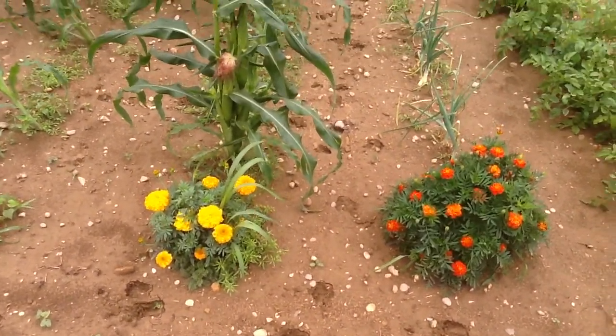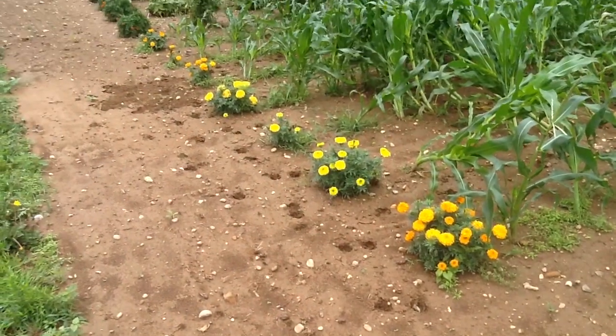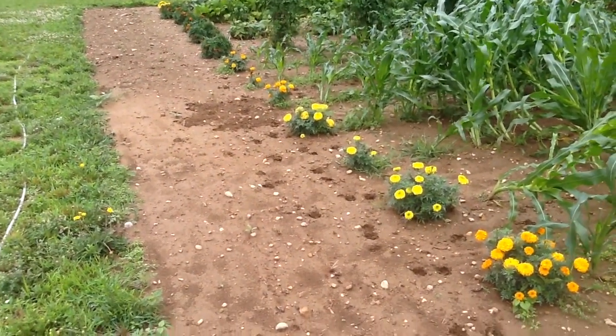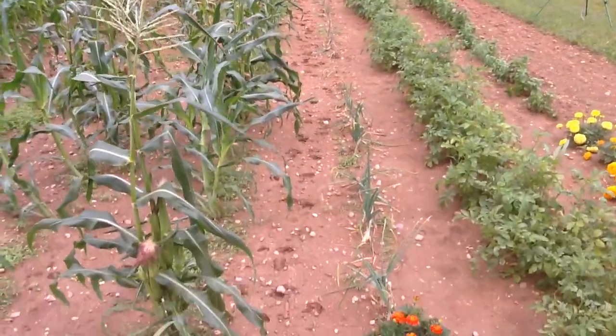Also, we had some company. Looks like fresh deer tracks. It went down along the flowers. Did some real skirting right there. Might even have laid for the night. We'll look at that. Walk down that row.